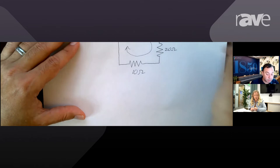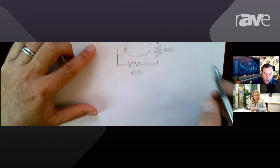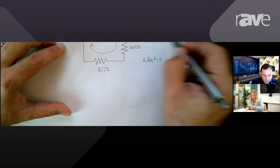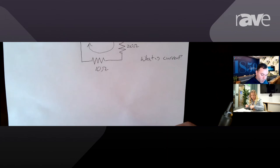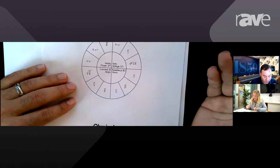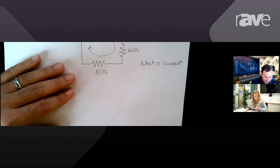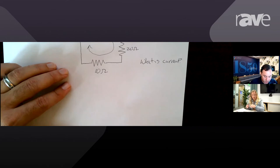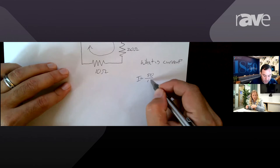Now what I want to know is what is the current flowing there? We have R and we have V. So then we're doing V squared over R again. Well, let's take a look back here. We are looking for I this time, the current. We have V and R. So if we're looking for the current, then it's just V over R. So then it's just going to be 50 over 10. So then it's just 5.